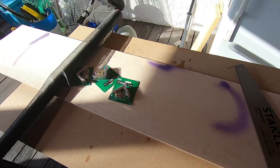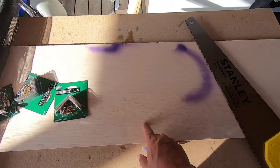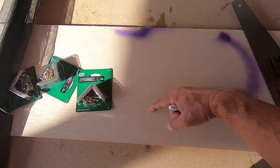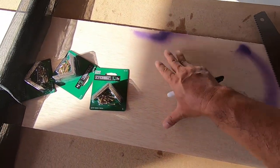So to build the box, I just picked up some scrap wood from Home Depot. They actually just gave it to me, which is pretty cool. This is about the right height here, I guess probably a foot or so.